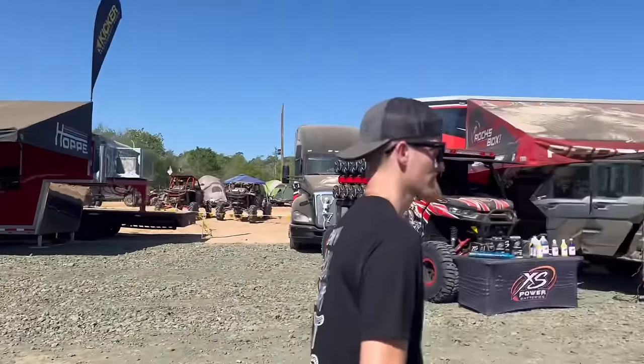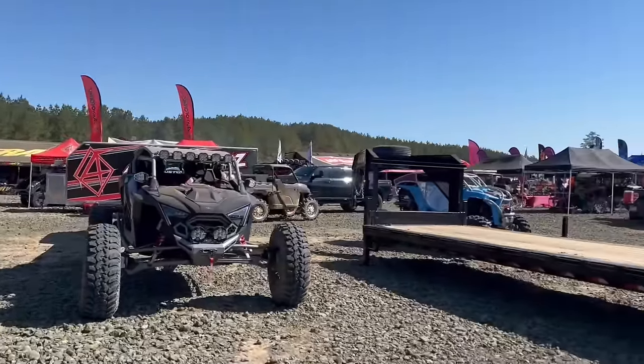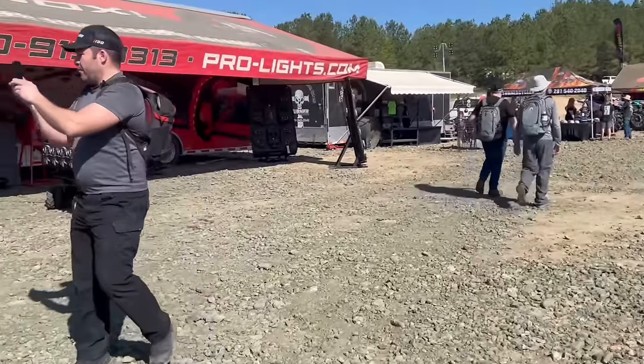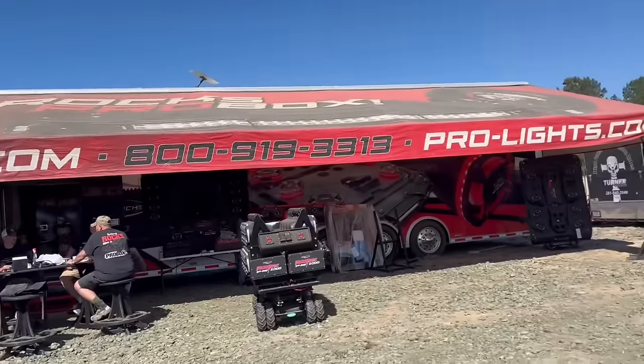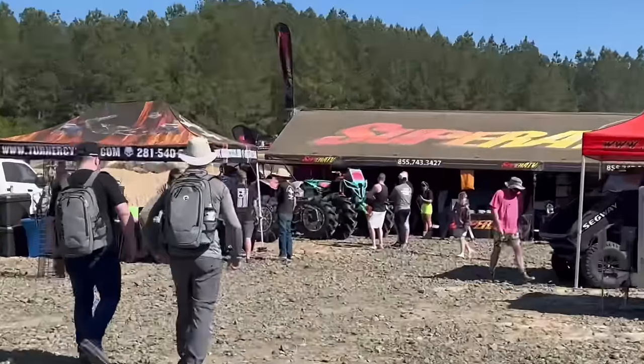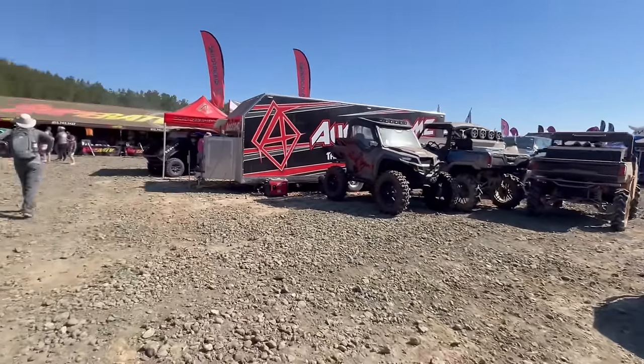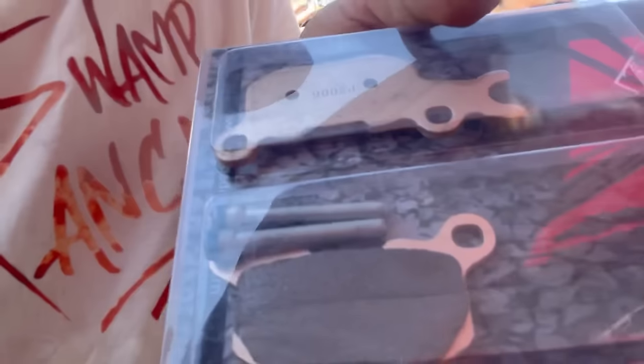So we're down here at Vendor Row. We need parts. There's Whiskey Biscuit. We got the Rock Pros. Look at all these buggies. Alright, so I forgot to do my brakes. So I came up here to Demon Powersports. They hooked me up with brakes and check this out. They come with the actual pins. I've never had any that come with the actual pins. That's pretty dope.